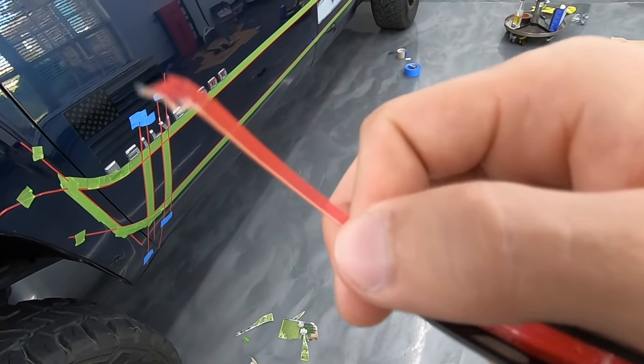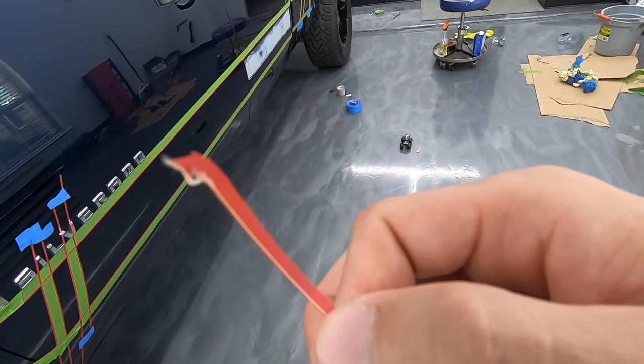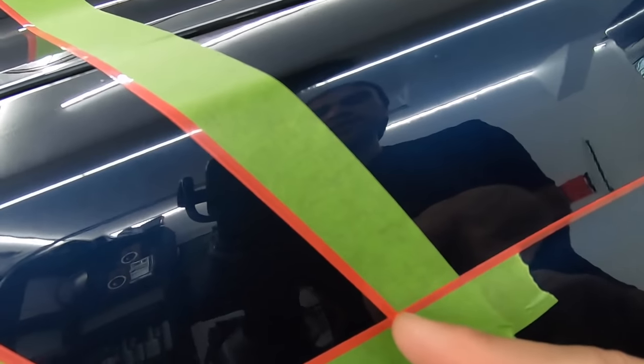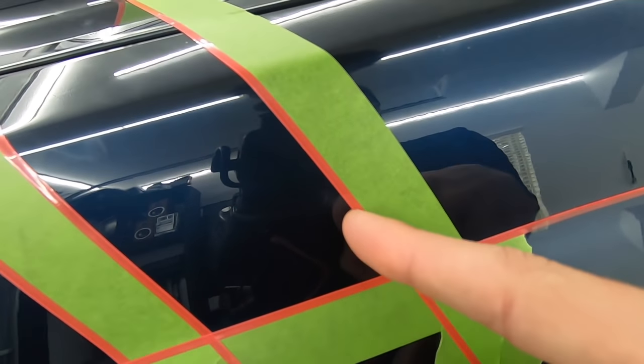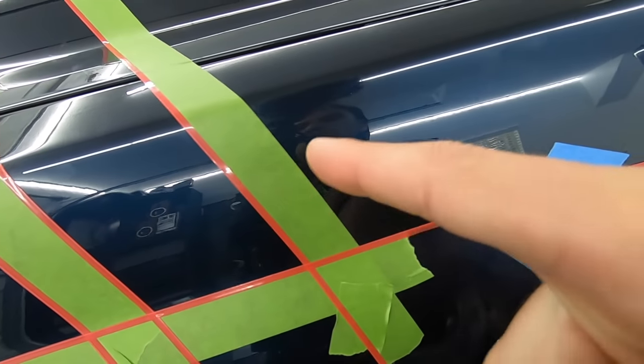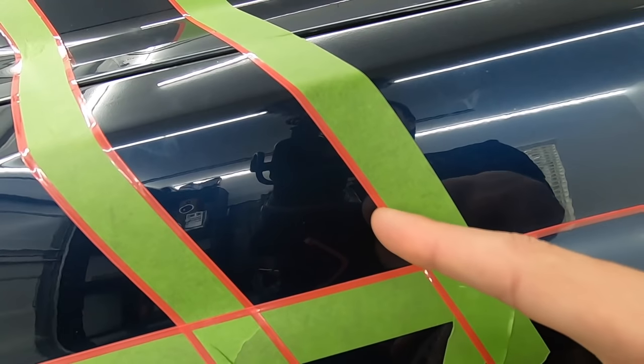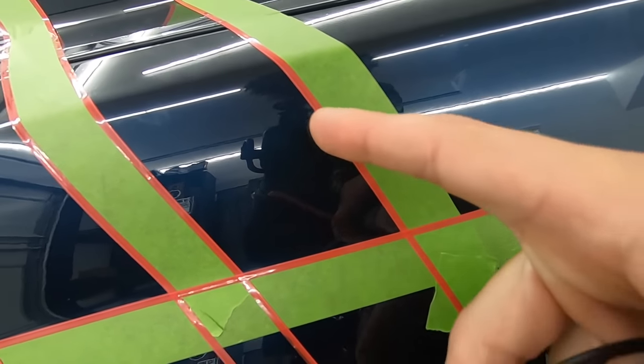if you see that faint yellow line, that yellow line is actually what cuts it. So when you lay this tape down, you put the yellow portion at the edge that you want to cut it. And that's the reason we put the green down before the red, is I was running the edge along the green so I know exactly where I want it to cut.